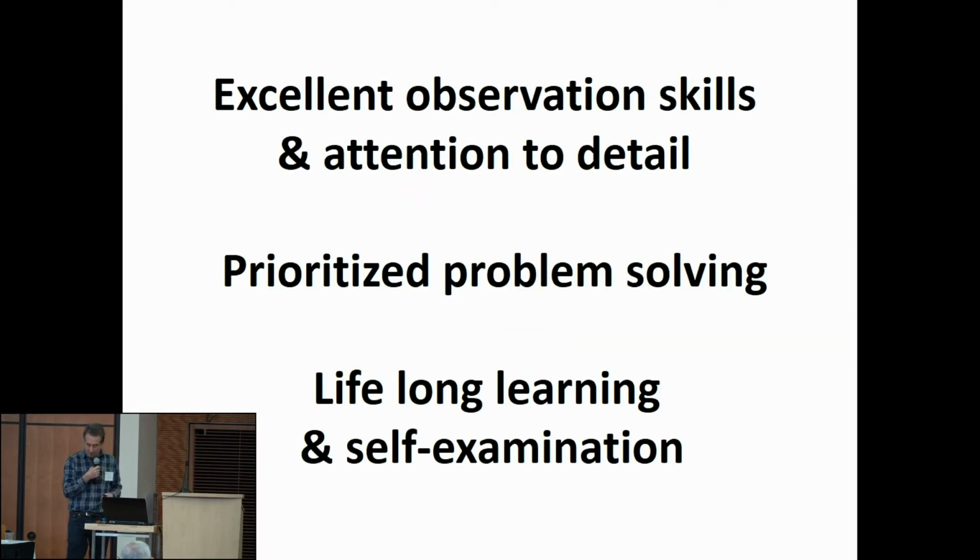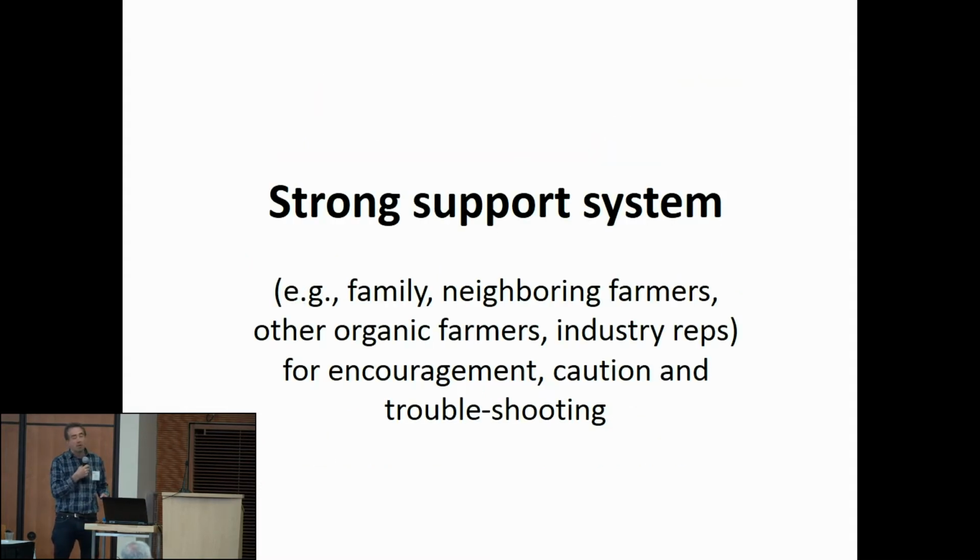Okay, and then just to wrap up this story of success: excellent observation skills and attention to detail, prioritize problem solving, lifelong learning and self-examination, and strong support system. So obviously what we just went through was not just about crop rotation or crop sequencing, but this is the context for putting together a crop sequence that's going to work for you.